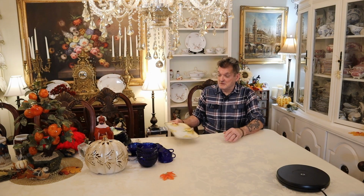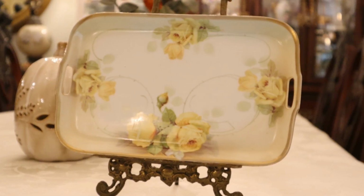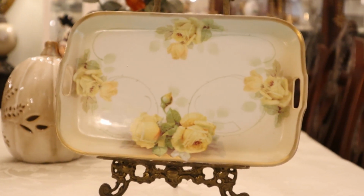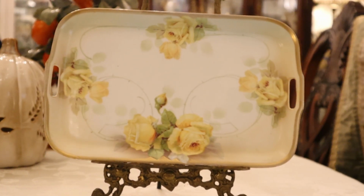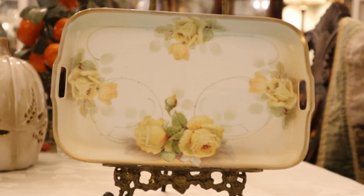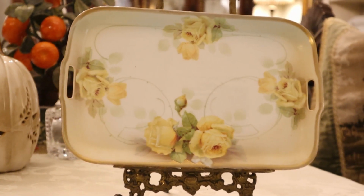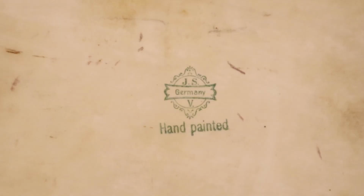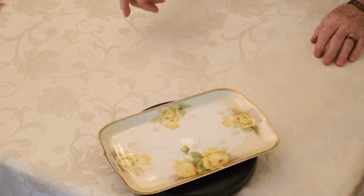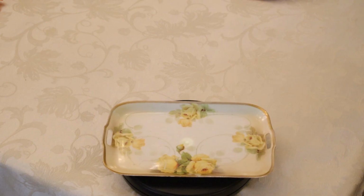Let's take off with the first piece out of Germany. Beautiful hand-painted serving tray in yellow roses. You can tell that we've gotten through summer with yellow with this beauty 4 or 5 years now. So we're going to move it on. You'll see in the close-up where the stamp is made. Alrighty, you see that porcelain with that light coming through too.